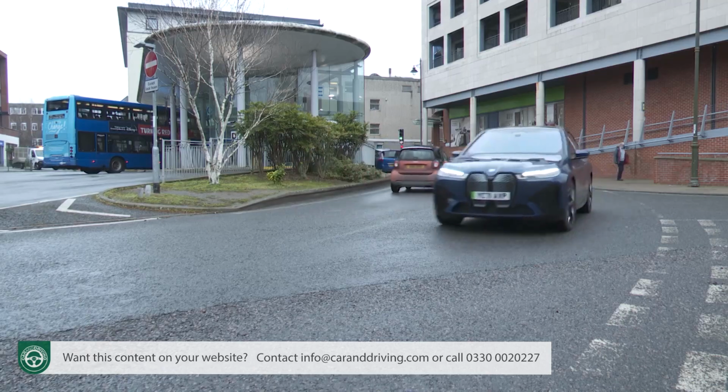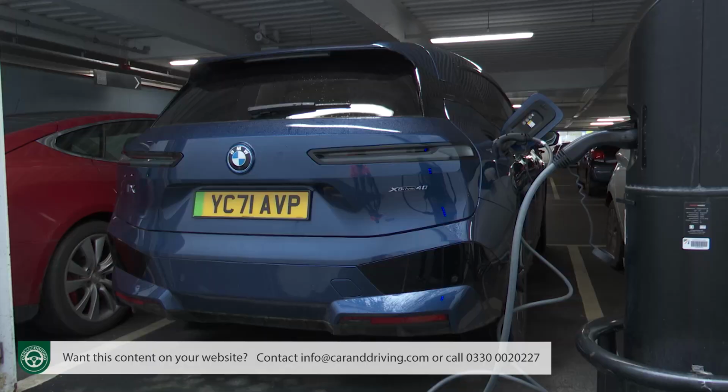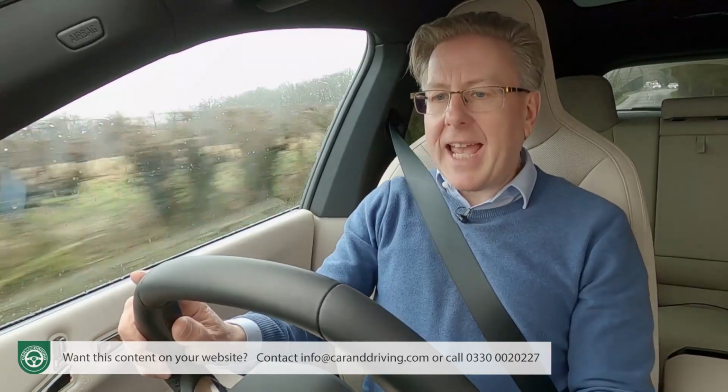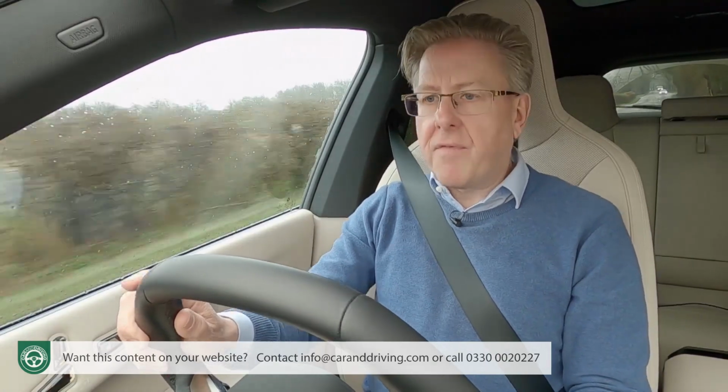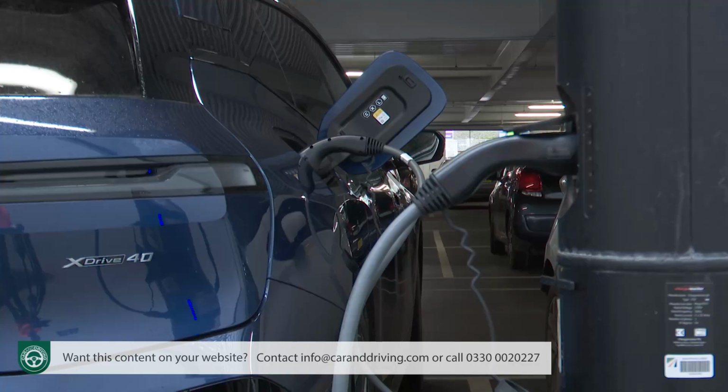No matter how carefully you drive, though, a regular charging regime will have to become part of your everyday life here. BMW supplies a flexible charger offering a charging rate of up to 11 kilowatts and a Mode 3 charging cable for public charging stations.